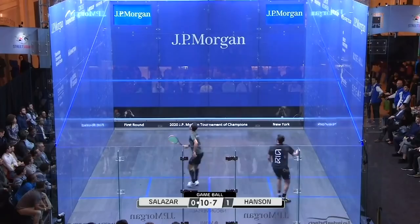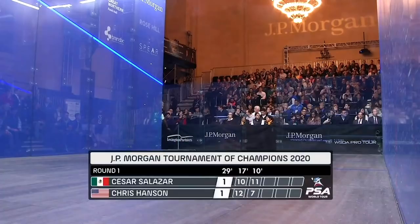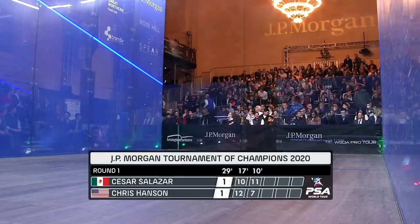Out. Yeah, it's out. Well closed out. 11-7. Salazar will be very relieved one game after the start he had in that second game, but he's pretty confident by the end of it. 11-7 to Salazar, and the Latin American has levelled at one game all. No danger of the wheels coming off for Salazar.